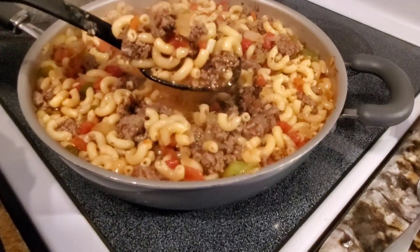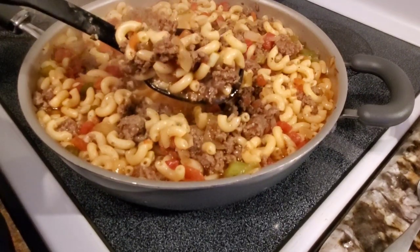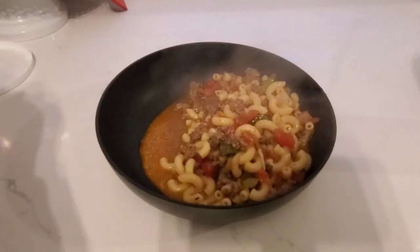Goulash has got to be one of the oldest budget-friendly meals that there is out there to make, and you can make it any way you want to. There's no right or wrong way.